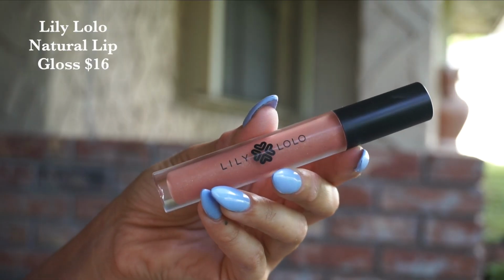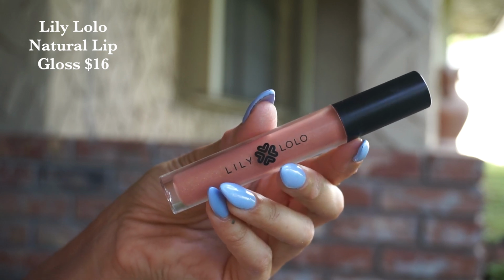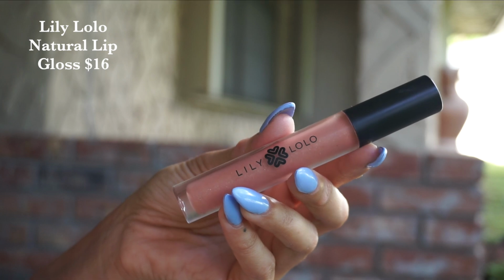Finishing off the lip station, I wanted to talk about something that I've even neglected for a while, but they really just are so good, especially for the price. These are the Lily Lolo natural lip glosses. I think this is one of those brands that doesn't have very many new releases, so sometimes I forget about it, but I always go back because they do have a great wearable shade range, and their lip glosses come in 9 gorgeous shades. I've definitely reviewed these a long time ago, so there'll be a throwback video down below.